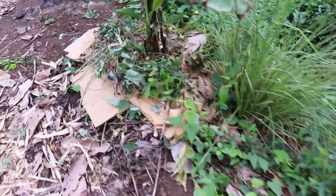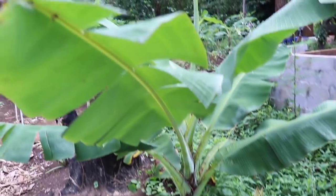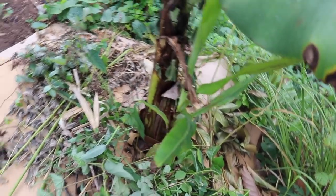So I got more bananas through here. These are some of the first ones I planted. Note the chop and drop. This guy is just flying. It's got a little baby.